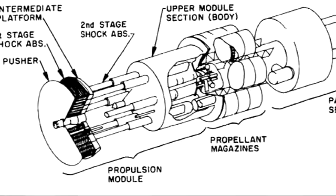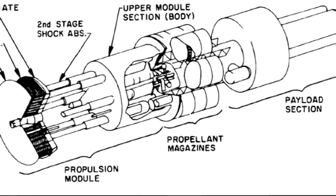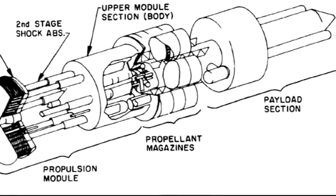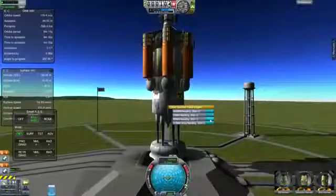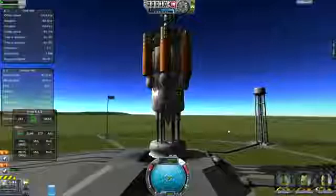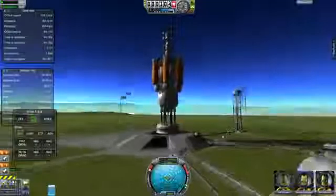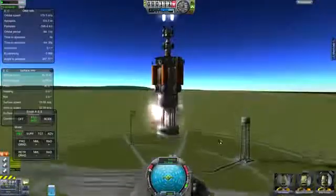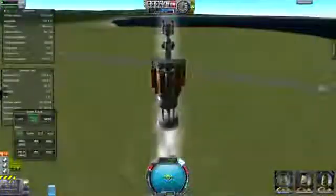Hello, it's Scott Manley here, and today I am looking at Project Orion, specifically the Project Orion mod created by Neirath, which is quite possibly the most Kerbal propulsion system ever envisaged. It was originally imagined apparently in 1946 by none other than Stanislav Ulam, who of course went on to help design the hydrogen bomb. And yeah, it's really awesome.